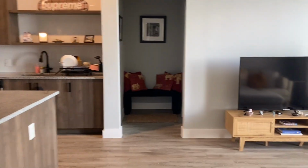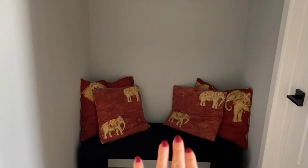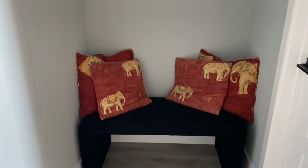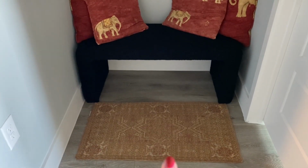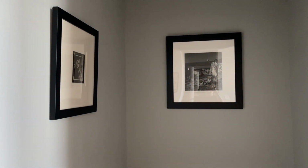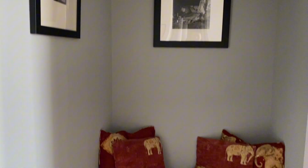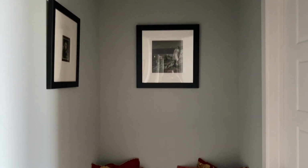And then this is probably my favorite little nook. These pillows are from my mom. They were in my home growing up, and I just love these pillows, so she saved them for me. And this rug is also from her. I've had this rug for a very long time. This I got used on Amazon, and it actually came as a set, which you'll see in a second. And these photos are from my late uncle, his photography collection. So those are really special to me. I hardly ever sit here, but this is probably my favorite little nook in the house.